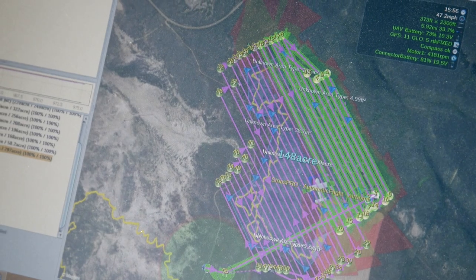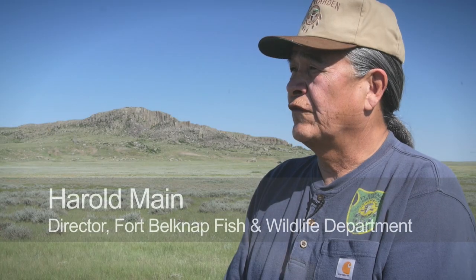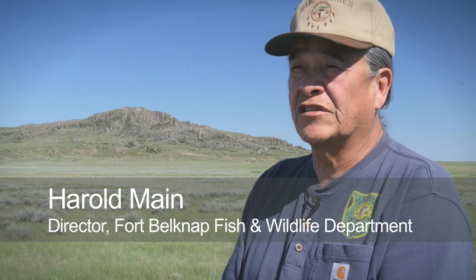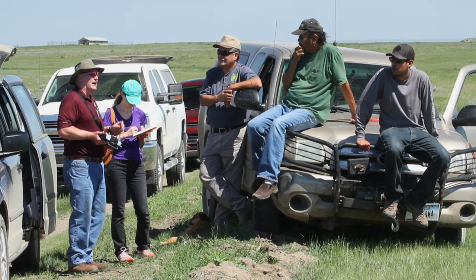So if the application of unmanned aerial systems to monitor black-footed ferret habitat is successful and efficient, we're hoping we can replicate that at other sites. You know, with the World Wildlife Fund, they're providing the expertise and the technology like this here. This is an experimental technology, but I think there are going to be some positive results that come out of it. And it's all about conservation.